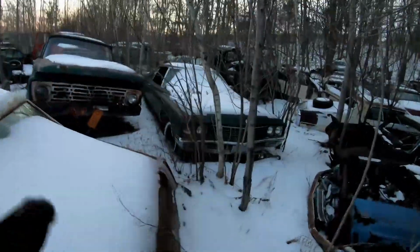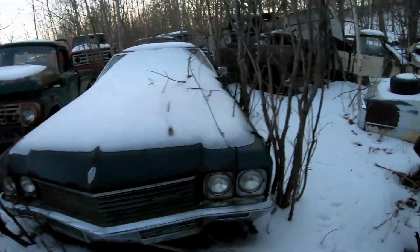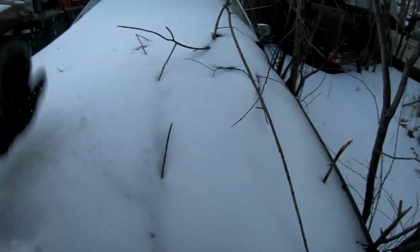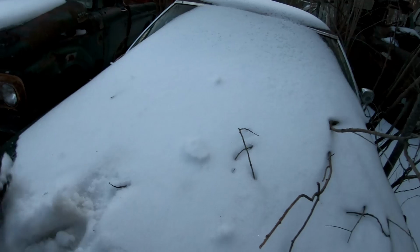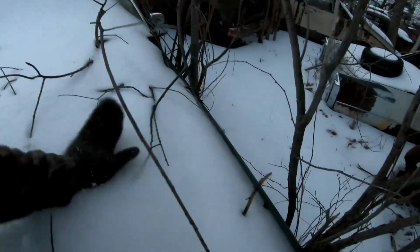This one, if I remember correctly, other than the fact that the windows were left open, is in fairly good condition. Pretty intact up front. The snow is going to make it hard to open the hood. We're going to try to knock this stuff off. Try to get it into big clumps.